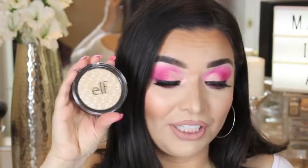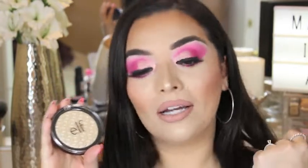The highlighter is a hit for me. It is so nice. Look at that highlight. I am digging this highlight. The Poreless Putty Primer by e.l.f. is a hit for me. I really enjoyed it. It is not a dupe for the Tatcha one, at least for me. The Tatcha one has a really different consistency than this one. This one's a little bit more watery and more hydrating.